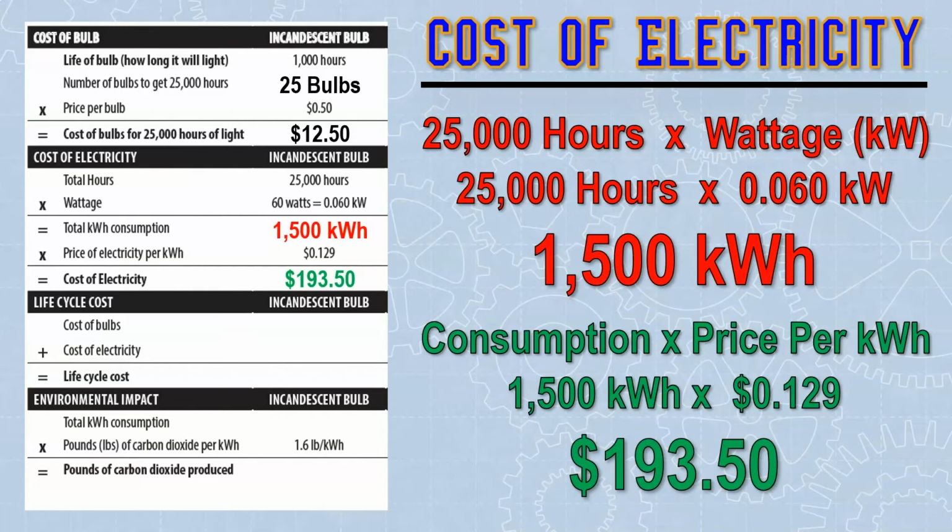When incandescent bulbs were more popular, the cheap bulb made it a lot more enticing. People didn't think about the fact that they were spending more than 10 times that on just the energy alone.